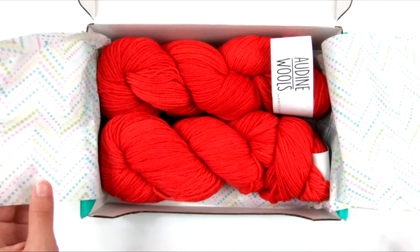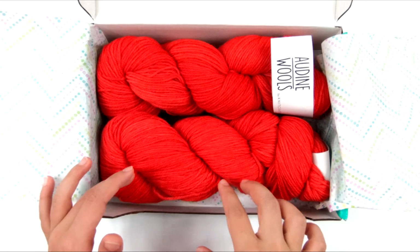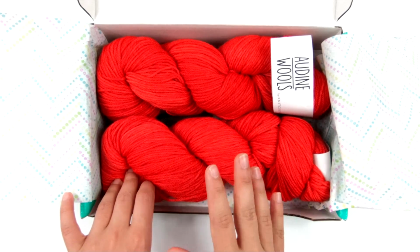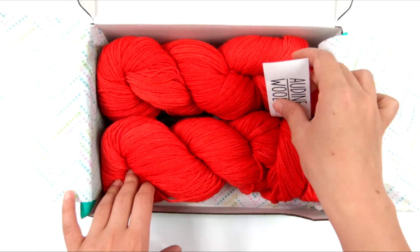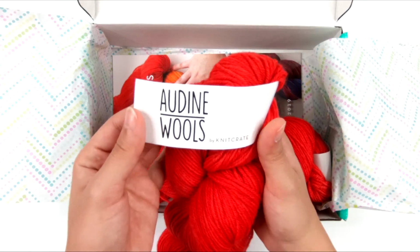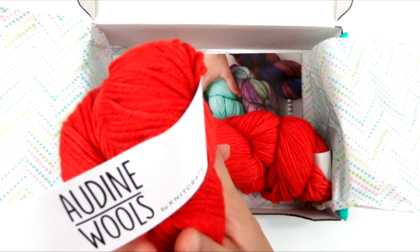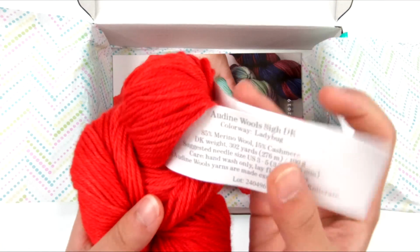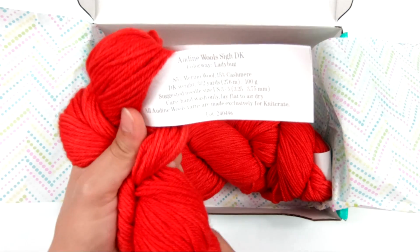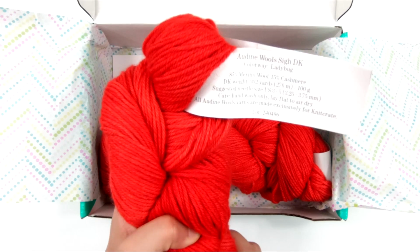So this is actually a really pretty red. It's not a super strong red, it's more of a softer, kind of faded red. So this is Audine Wools by KnitCrate. Oh, and it's super squishy. The base is called DK, and this color is called Ladybug. It's 85% merino, 15% cashmere.